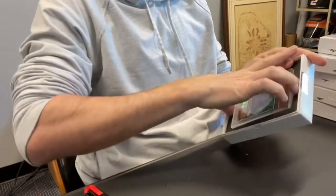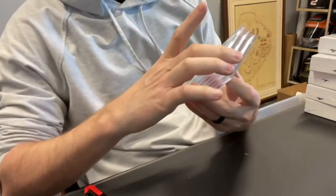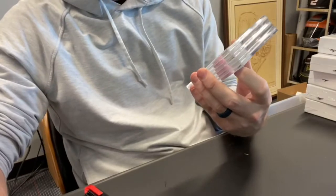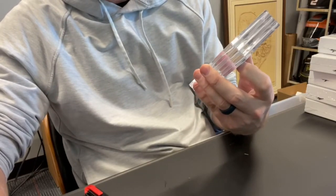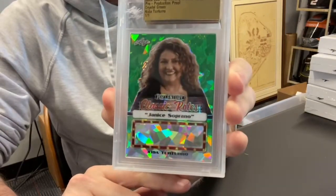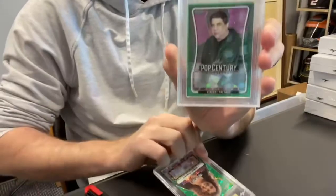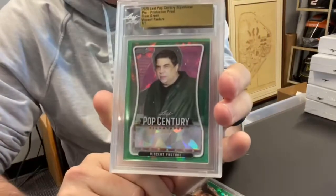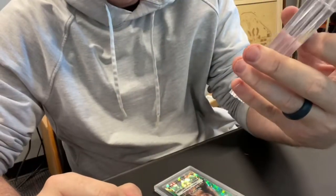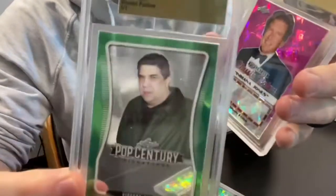All right. First up, who is this? Janice Soprano, which is Aida Turturro. And these backs are blank since they're the pre-production proofs. What are we hoping for? Harrison Ford, of course, would be nice. This is Vincent Pastore, also from Sopranos, right? This one's like a see-through card.